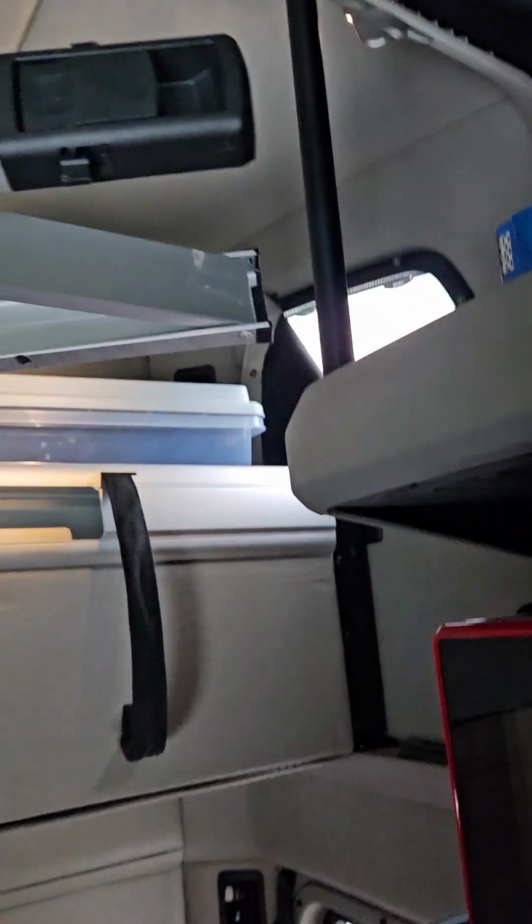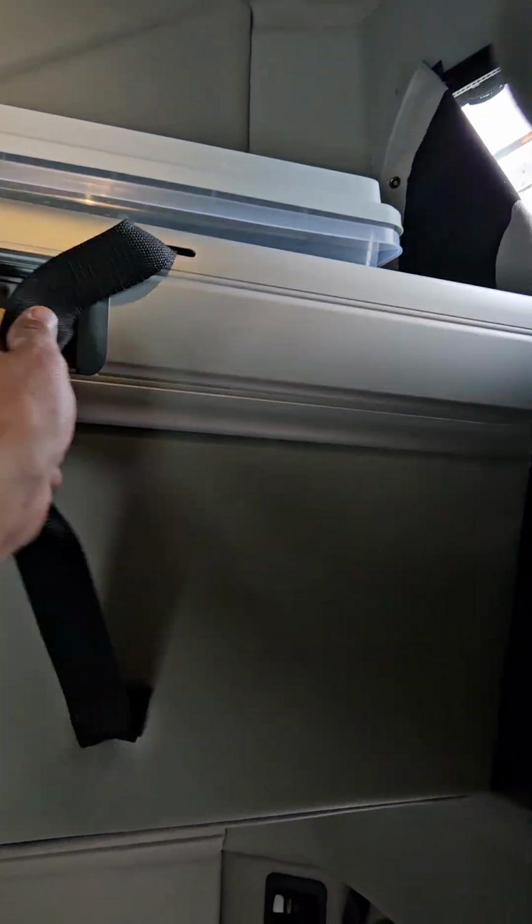So I was trying to figure out how the ladder comes out. So this is what I did. I was like, well, does it fold down? And it doesn't want to do that. So the catch is, pull your latch down, yeah, you're gonna get scratch marks on the side of there too from doing this. And then it rests on these posts right here.